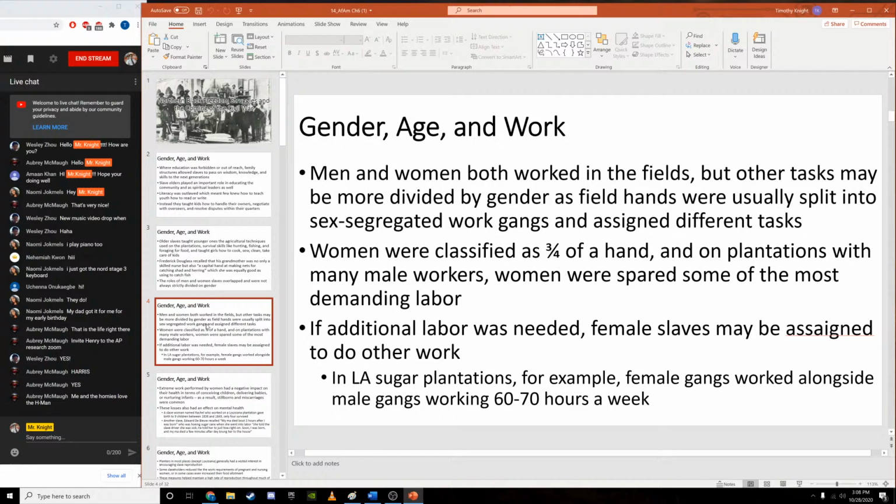Women were classified as three-quarters of a field hand, and what that means is a full field hand would have been designated to a slave male. Women received a classification of only three-quarters of a hand, and on plantations with many male workers, women were usually spared some of the most demanding labor. That's in part because, first of all, men are stronger, but also, thanks to the kind of patriarchal gender roles going back to feudal Europe, where farming was considered a man's job and doing other things was considered women's work. And so those kinds of practices on large plantations where there were a lot of men tended to result in women doing less of those really arduous, demanding tasks.